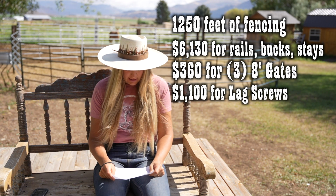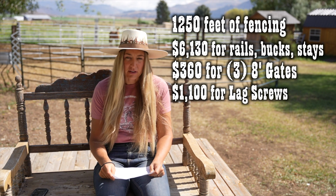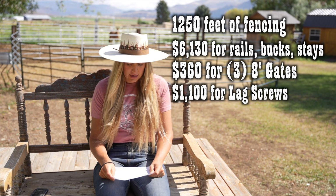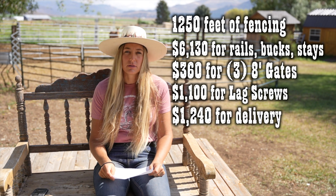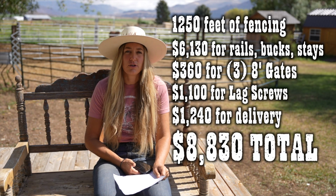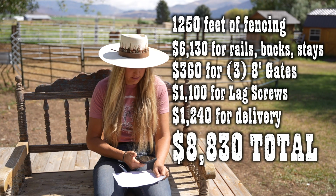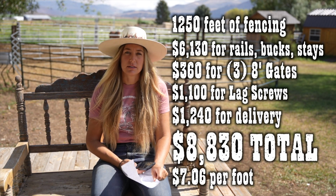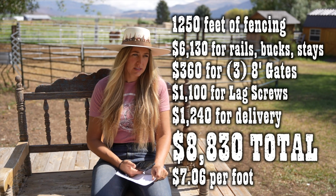And then with delivery, the delivery itself, it was 2 loads coming from Rigby to up here, and that was $1,240 altogether. So a grand total of $8,830 for our project, which ends up being about $7.06 per foot. So that's kind of a cost breakdown.